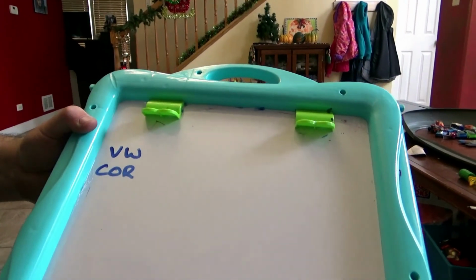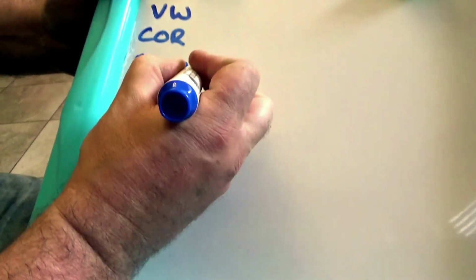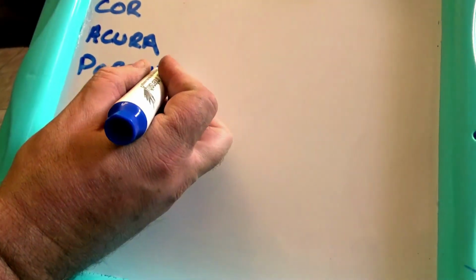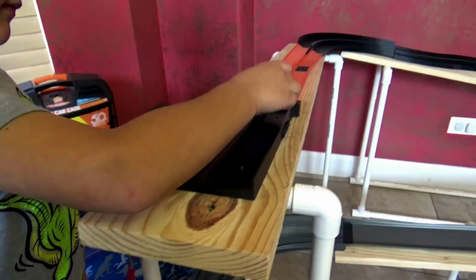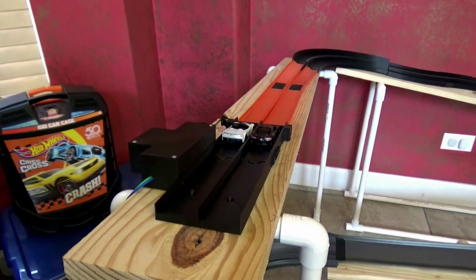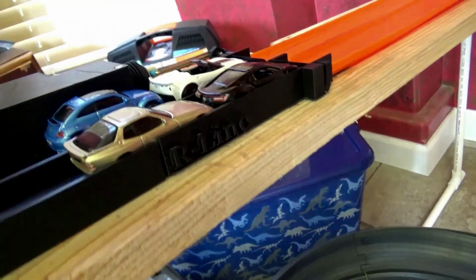All right, so next round we're going to have the Volkswagen, Corvette, Acura, and then a Porsche. Okay, so that's going to be our race. We're going to go ahead and give ourselves a quick grid here. Line up those 4 cars any way you want. We're going to have the Acura on the pole to start. We have the Corvette on the outside. We're going to have the Porsche, then the Volkswagen pulling up the pack.